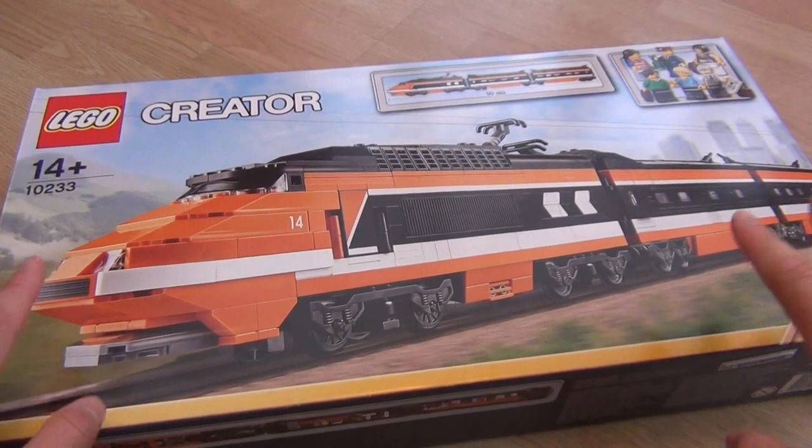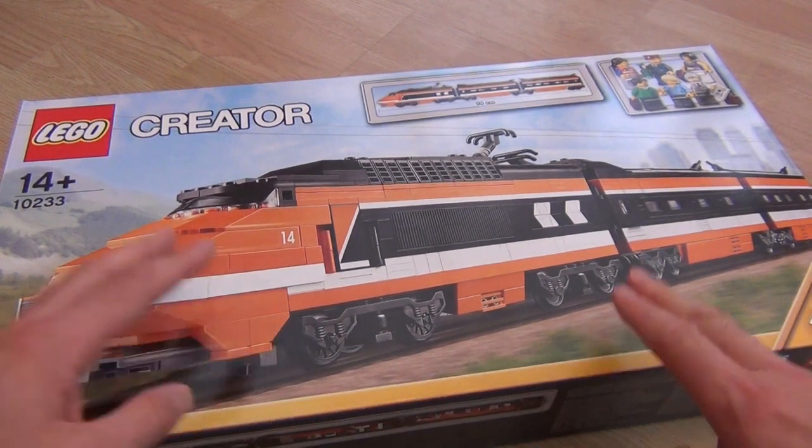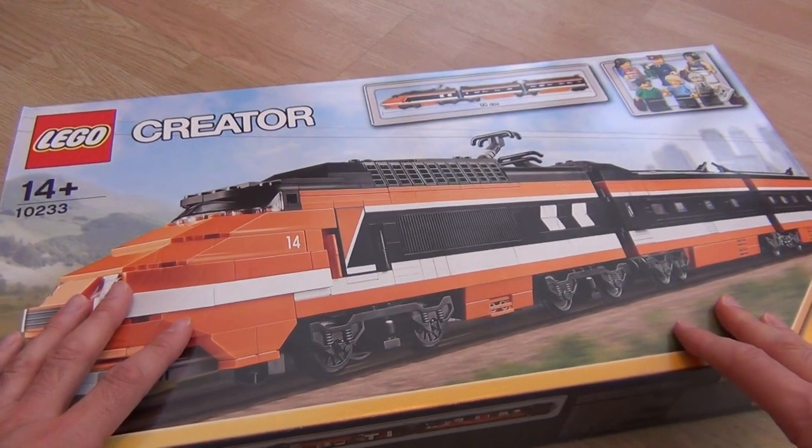And I would recommend you at least buy a box or two so that you've got some track to put it on, because it does look cool when it's finished. I've seen the videos, I've seen the photos, but finally I'm doing it for myself.